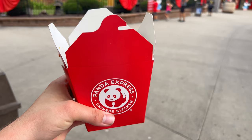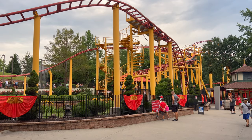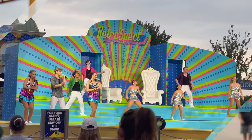Okay, no, Panda Express isn't the most exciting meal option in the world, and it's kind of everywhere in theme parks, but we just couldn't help. It just fit the aesthetic of being in the East Asia section right here by Spinning Dragon. So, you know what? Sometimes you just create the Panda Express, and when you create the Panda Express, you get the Panda Express.